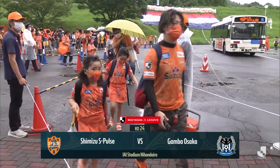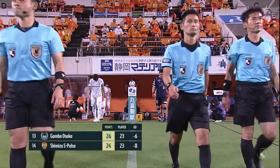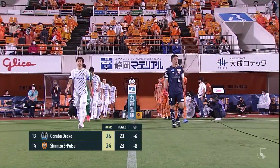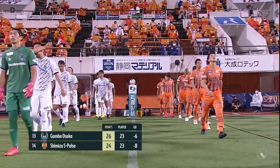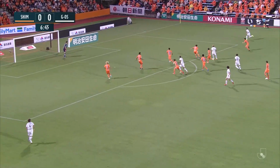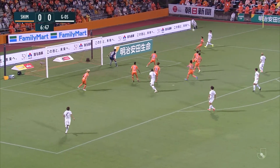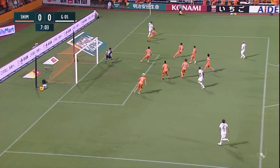Over in Shizuoka, Shimizu had been headed down a path towards the drop zone. Only one win in their last five, and now coming up against a Gamba side that had finally picked themselves up after a difficult start to the campaign. And there was an early chance for Gamba, Leandro Pereira rising high at the far post in the 7th minute, but his effort meeting the goal frame.